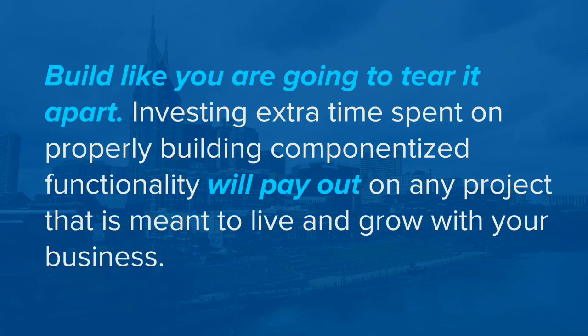So the second takeaway would be: always build like you're going to tear it apart. Investing extra time into properly building functionality in a componentized manner is definitely going to pay off in terms of time for the technical team and money for the client-side team. Especially if you want a project that's going to live and grow with your business, it has to be built to be able to do that.